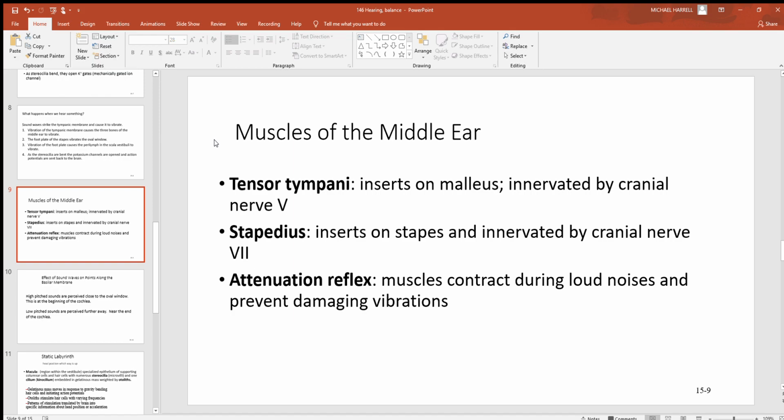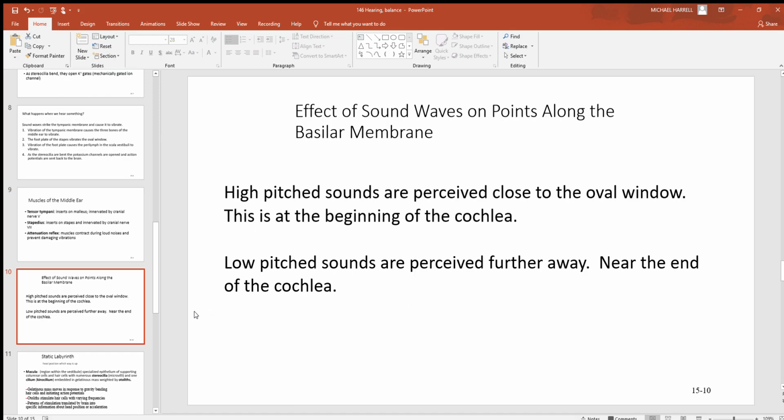There's also some muscles in that middle ear region too, like this tensor tympani, which attaches to the malleus, and the stapedius, which attaches to the stapes. And what these muscles do when there's very loud noises, they pull on those bones, and it keeps them from moving, which keeps them from amplifying sound. And that'll keep very loud noises from damaging the very delicate inner ear structures. And of course, those are operated automatically, autonomically, and that's what's called the attenuation reflex.